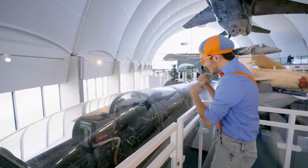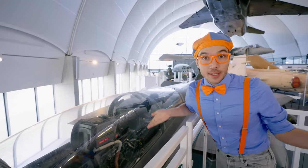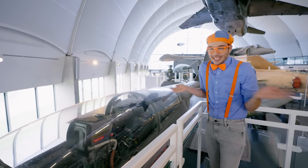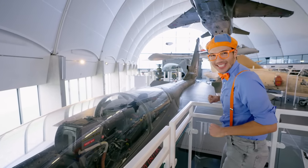Ring, ring. Whoa, look at it. There's another seat right behind the pilot. Yeah. That's where the navigator sits. And he makes sure that you're going in the right direction. Whoa, it's so big and so cool.